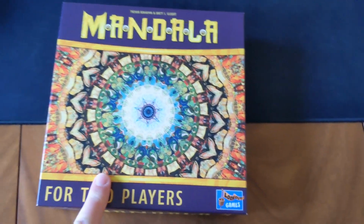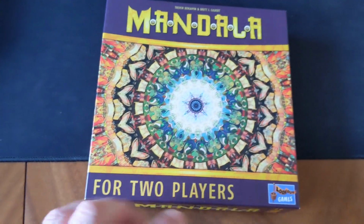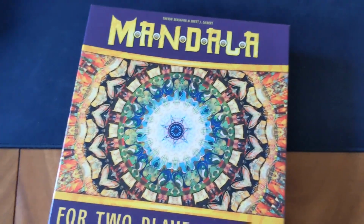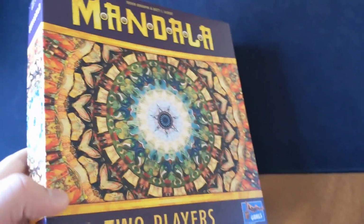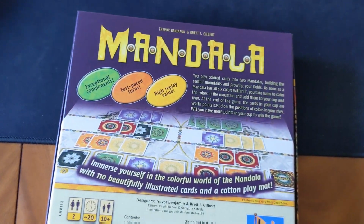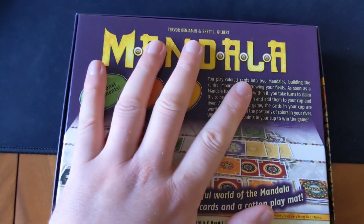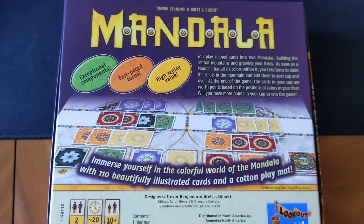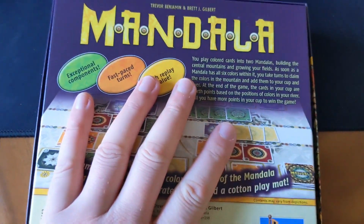It wouldn't be an edition of What's Been Hitting My Table without Mandala. So I always try to get a game of Mandala in when I am playing with just 2 players. So this one is certainly one of my favourite games so far this year. I know it wasn't from this year, I think it's from a couple of years ago, but yeah, definitely been a big hit for me. And I will say, I'm not gloating, but I got an undefeated record on this one, but I came very close to losing my most recent game, but just scraped it at the end.